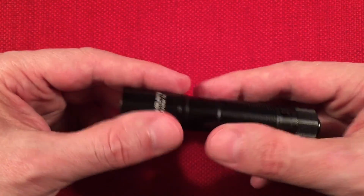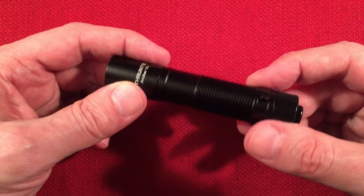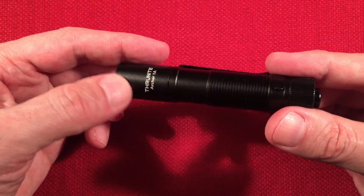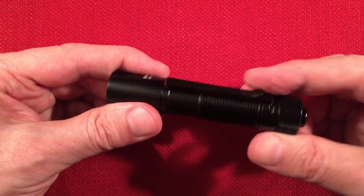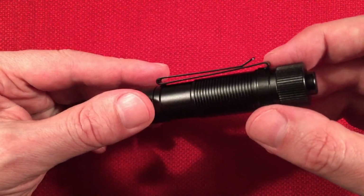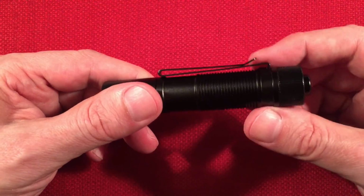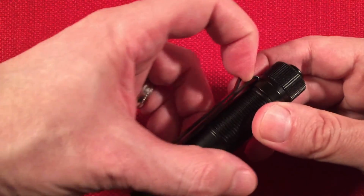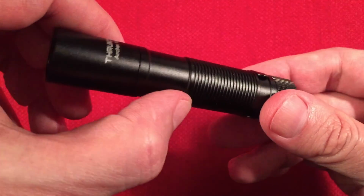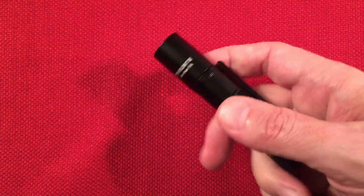I like it. The body here is your typical 6061 T6 aircraft grade aluminum, and it has a Type 3 hard anodized finish. Nice, not painted, which is good for a low-cost flashlight. Here we have our belt clip, which is probably painted. I don't see it being anodized. It could be, but I think it's painted. But it's reversible, which is nice. Kind of like that built into the clip. Very cool. Again, that aggressive grip knurling there. Definitely like it, but it doesn't feel too rough in the hand, so it actually feels pretty comfortable.